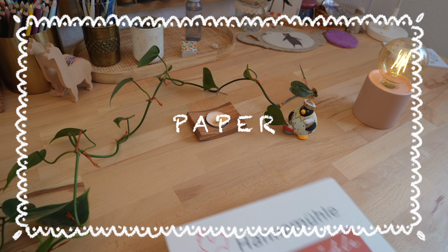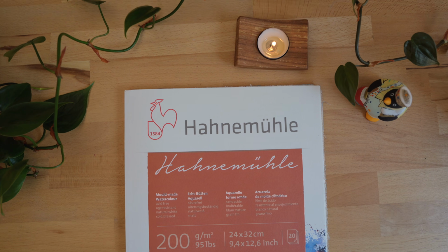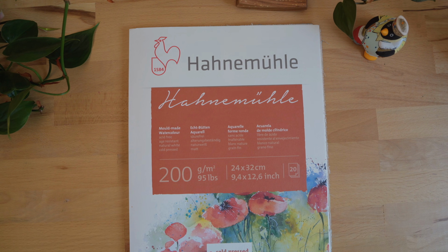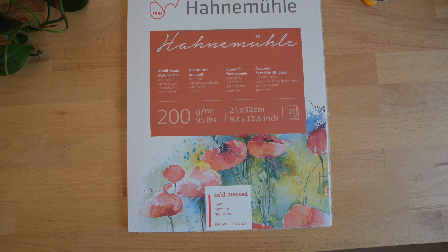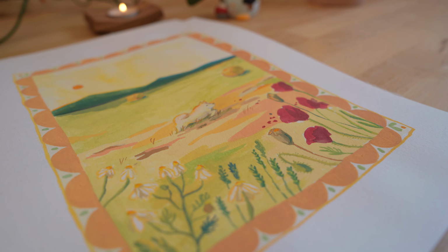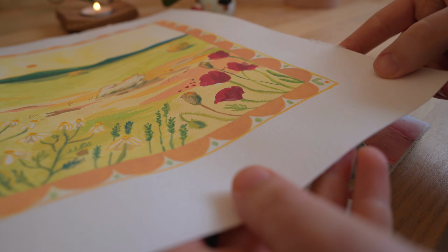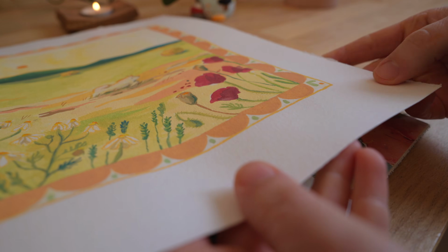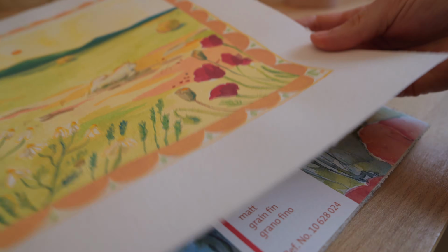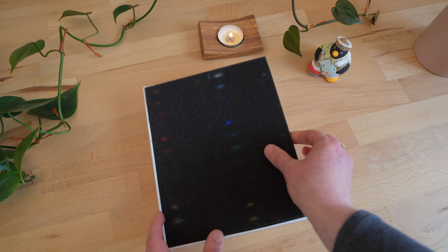Moving on to the paper I use, especially for my finished illustration pieces, I use the Hahnemühle paper pad. This is 200-gram cold pressed paper, and I personally find it perfect for gouache and watercolor paintings. The paper is glued on all four sides, so you have to cut it if you want to take off a sheet, but I really like it because it gives a very firm base for the painting and prevents crinkling. This is one of those supplies that makes painting feel very easy.